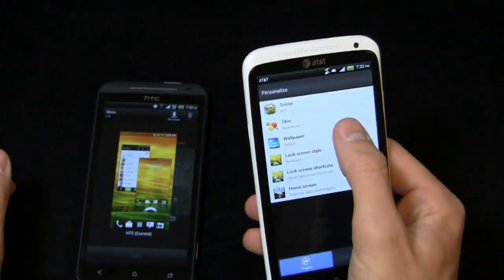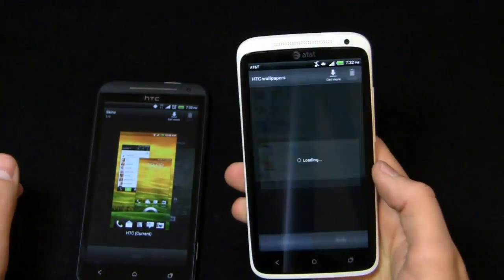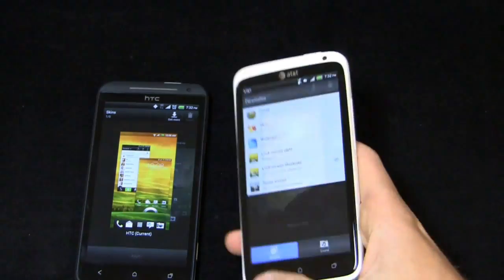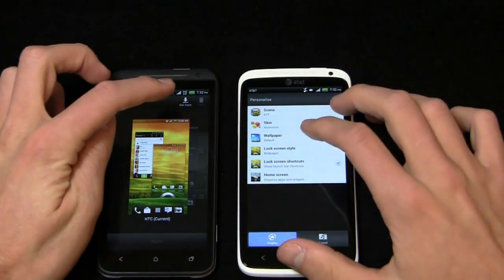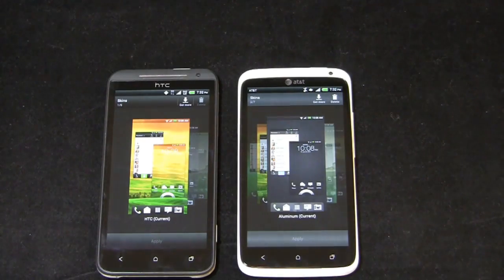And same thing over here with wallpapers and lock screen style. So we're going to go to HTC wallpapers, and you can see some of the ones I've downloaded recently. I've got Nature, Abstract, City, and more, all from HTC Hub. So it really offers a nice little personalization ecosystem, if you will, because with HTC Hub, all I have to do is click Get More here, and I can easily jump right in and download ringtones, wallpapers, and more.